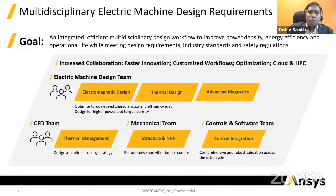Now, one thing I want to put forward beforehand itself is electric machine design is a truly multidisciplinary problem. I've been talking with several people across the industries. When you are designing an electric machine, you cannot think just as an electrical engineer, you have to wear different hats. So you have to go beyond your laid down expertise area, because it is a truly multi-physics problem.